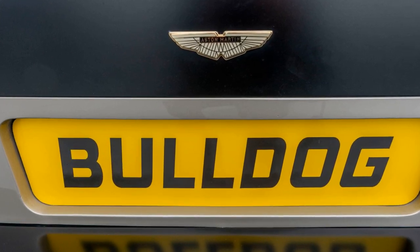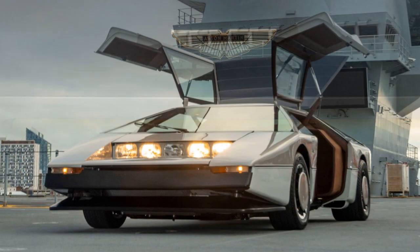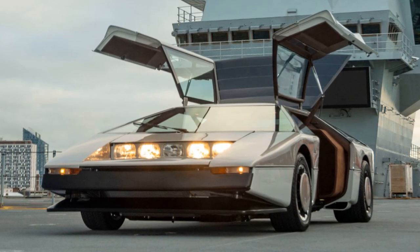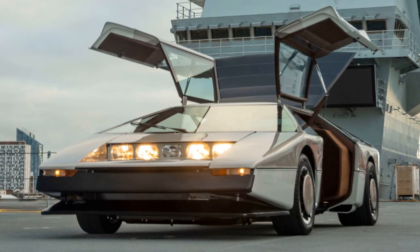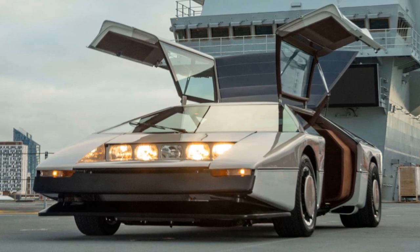The restoration culminated in a high-speed run, aiming to reach the Bulldog's 200 miles per hour top speed. Aston Martin endurance racing legend Darren Turner took on the task of piloting the Bulldog for the high-speed run.